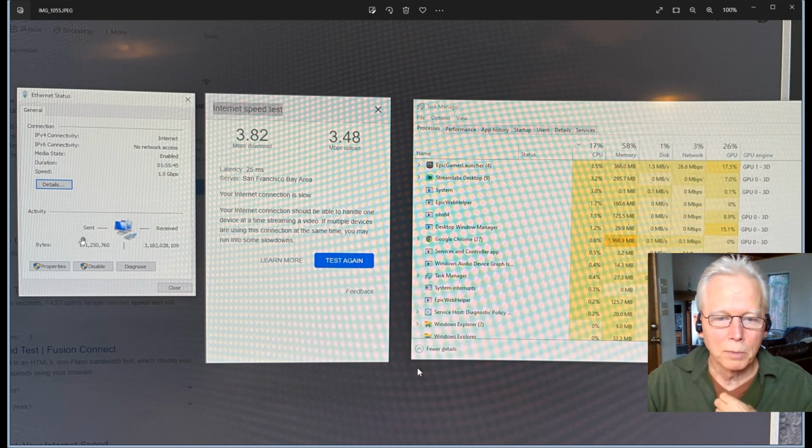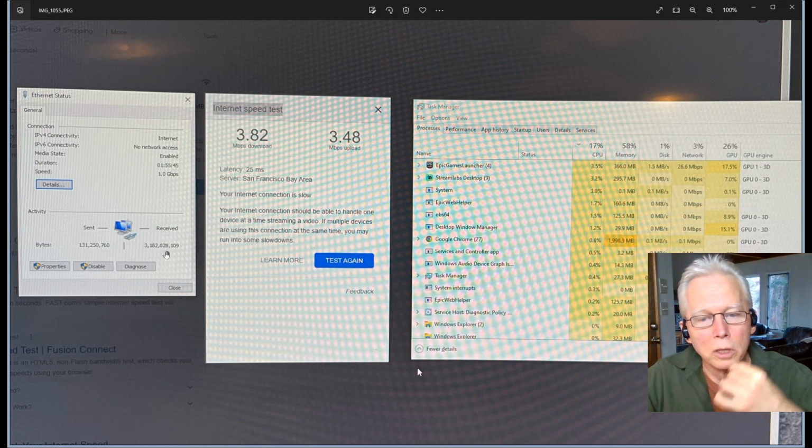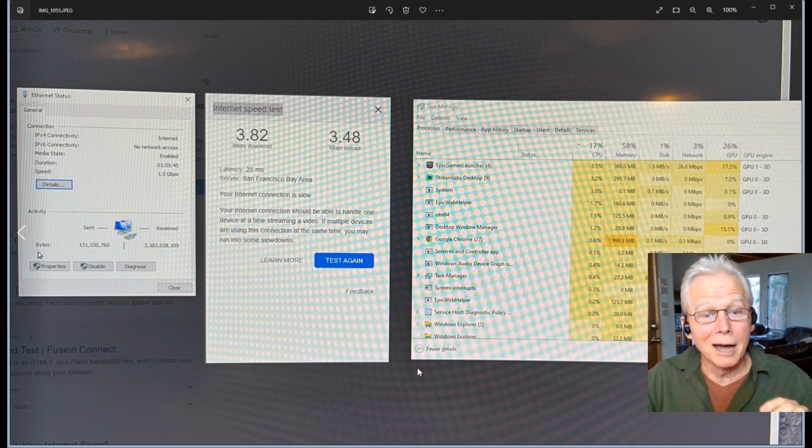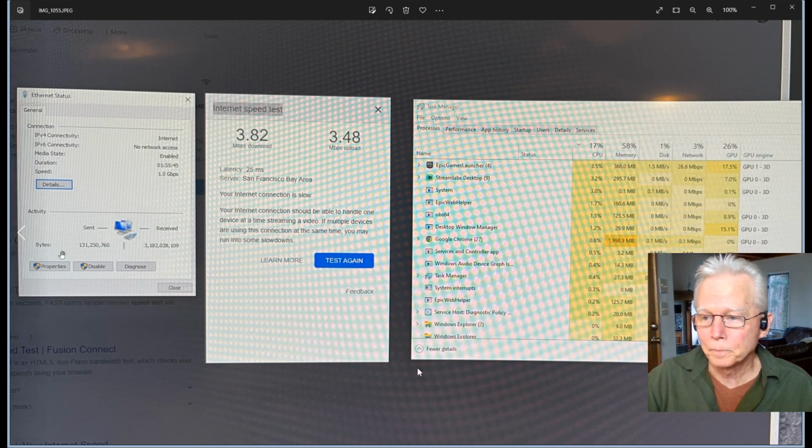Down here, this is showing my bytes sent and my bytes received since I last restarted the computer. Now that's bytes with a capital B, not bits with a lowercase b. Okay, let's go on to another photo.